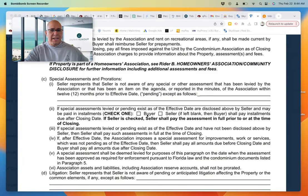Then check one, either the buyer or seller. If it's left blank, it's the buyer. Buyer shall pay installments due after closing. If the seller is checked, seller shall pay the assessment in full prior to or at the time of closing. Again, think about this if you're selling.